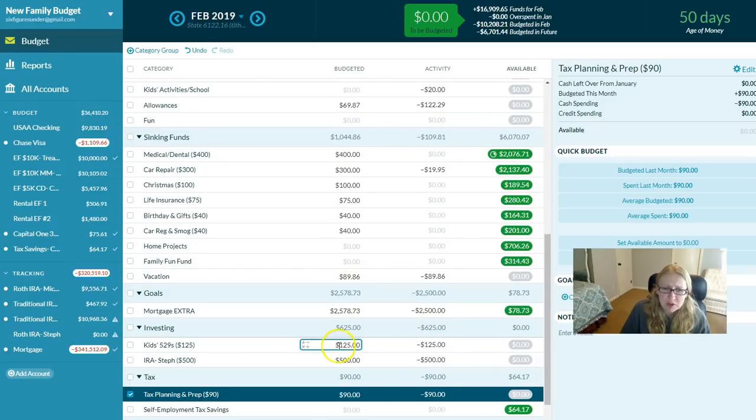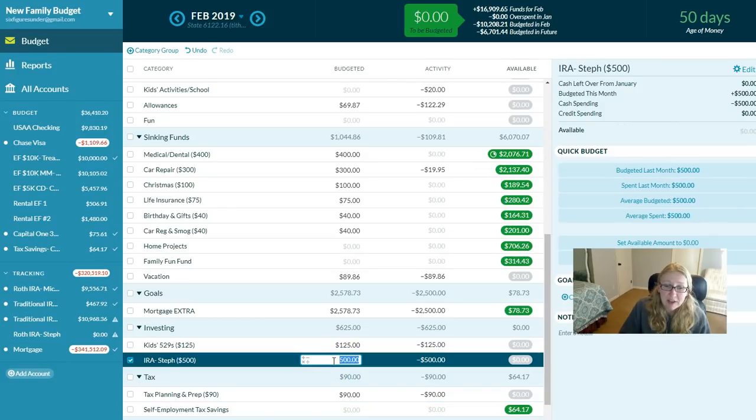529s, we contribute $25 per kid per month into their 529s. It's not a lot, but it's something. My IRA, we put $500 a month. If we put $500 a month, that will max it out at the end of the year. We don't put anything for my husband's IRA because he has a pension at work, and so he doesn't get the tax benefits of the IRA the same like I do.